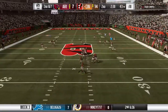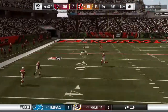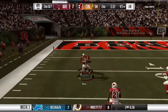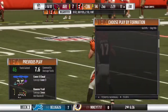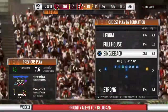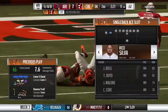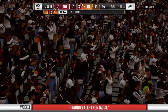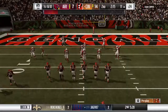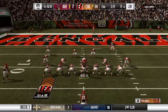To throw on second down, Griffith. Going deep downfield for... That's caught inside the 20. And he gets this down deep inside of Arizona's 15-yard line. A big play there for the Bengals. 46 yards.